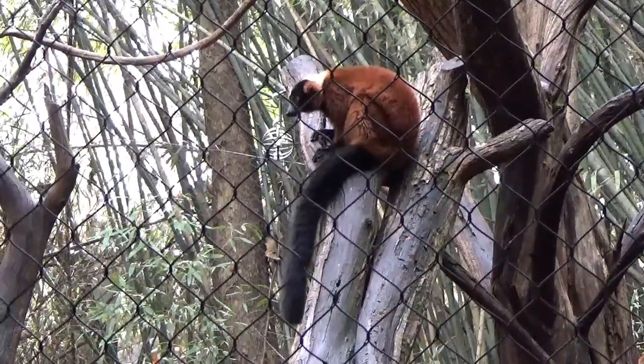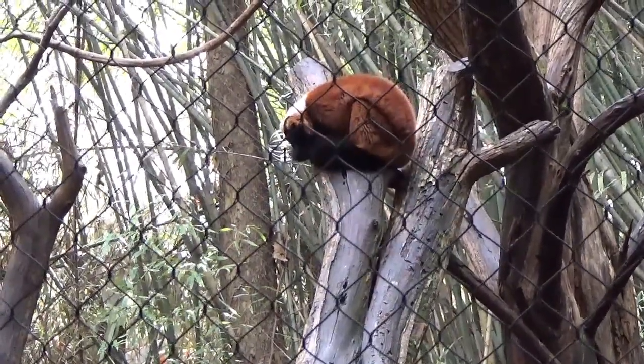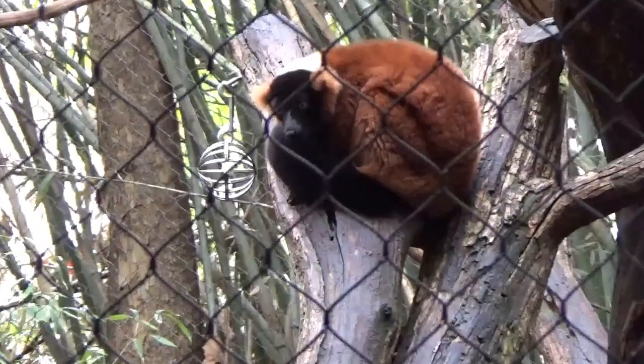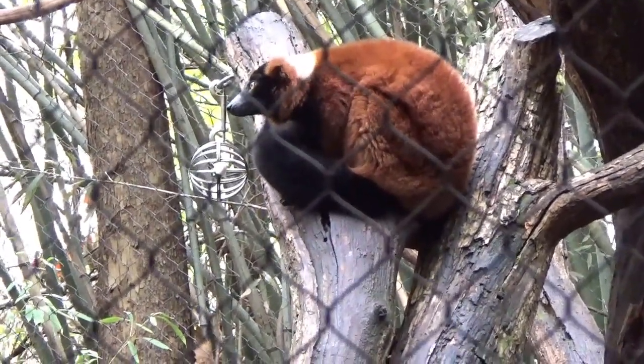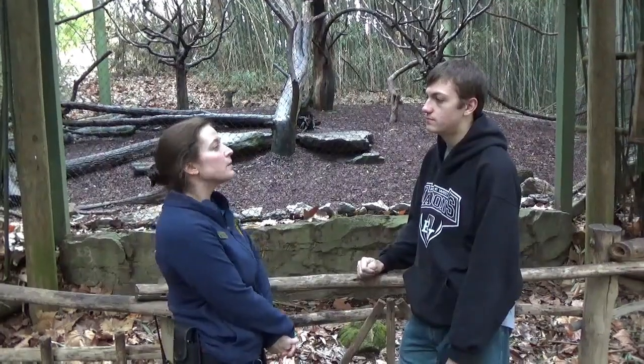And so what do these lemurs eat in the wild? So red ruffed lemurs are one of the most frugivorous species of lemur. They eat a lot of fruit. So here at the zoo, they get different types of fruit every day. They also get a lunch. So we feed our lemurs 3 times a day. And they get a variety of greens, and they get food enrichment 2 to 3 times a week.